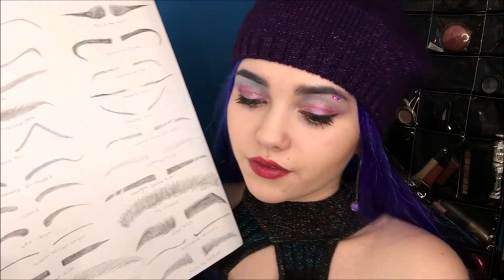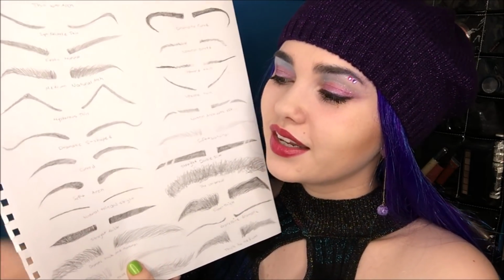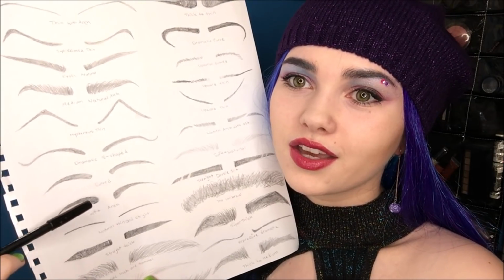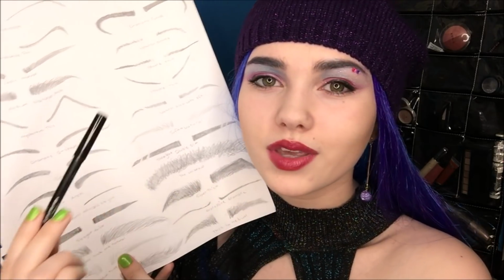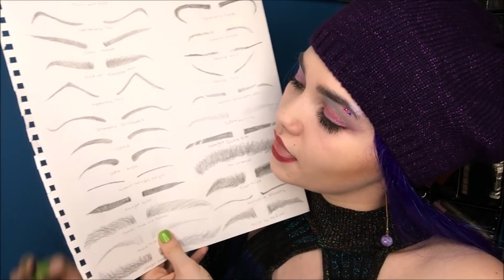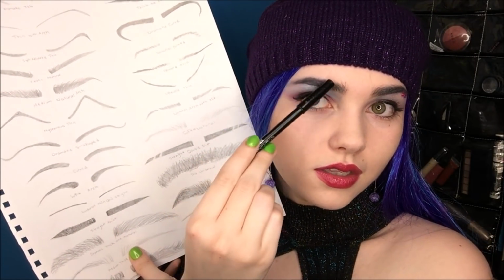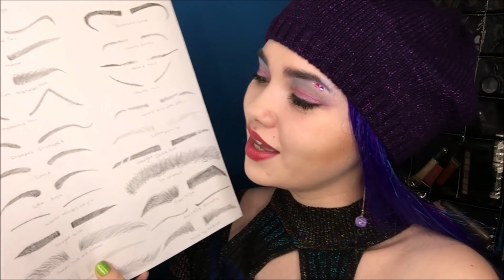So, after the curved brows, we have soft arch. Now these are just a little bit different than the curved eyebrows. You can see they start out a little bit thick towards the center. Okay, so these two pieces are going to be a little bit of a round shape, as you can see here. And they just go out and they become very thin towards the sides. Okay, so do keep that in mind.